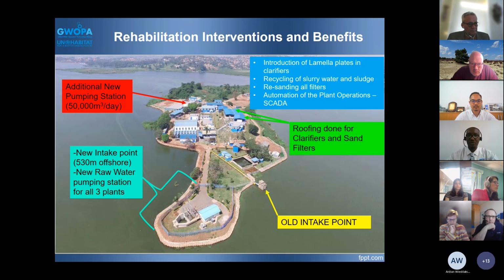These lamella plates, if some of you have not seen this technology or these units, are hexagonal in shape for our case, and they increase the contact surface. So as the sludge blanket comes up in the clarification stage, it gets more surface area to get in contact. And only clear water now will come through, leaving the bulk of the sludge below the sludge blanket. They are suspended halfway into the clarifier basin.